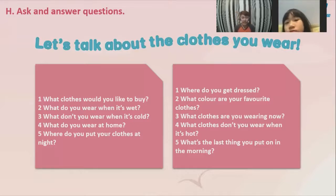Number five. Where do you put your clothes at night? I put my clothes at the hook. Okay, so you put them on the hook. So why do you put them on the hook? Are you going to use the clothes the next day? Yes, of course. Oh, I see. So that's why you put them on the hook. All right, that's good. Now, let's go to the next part.